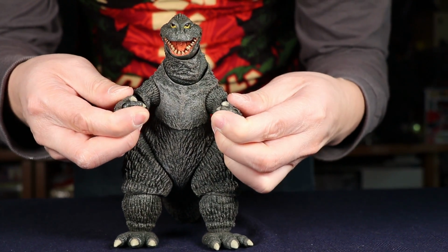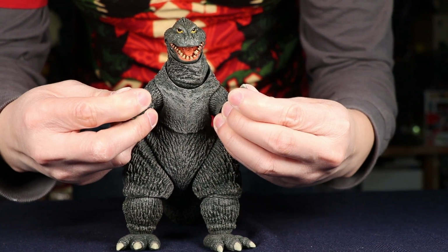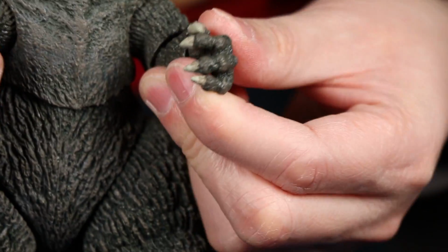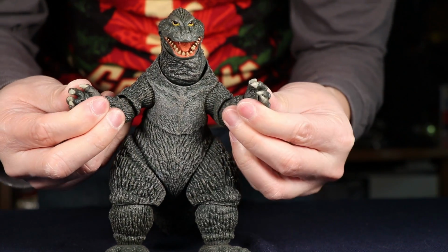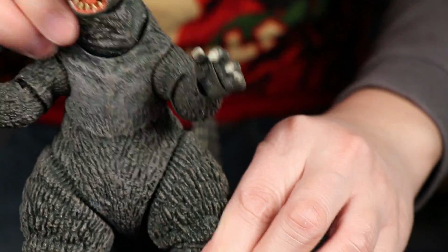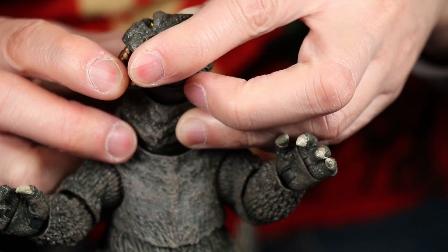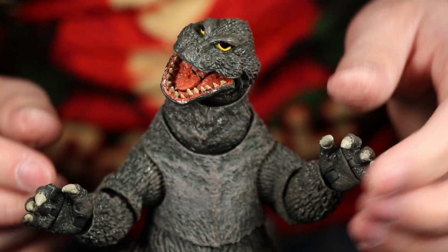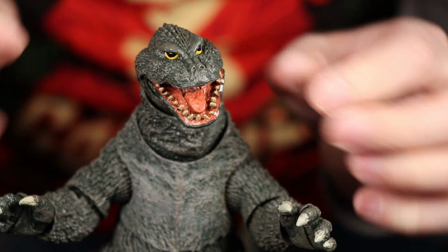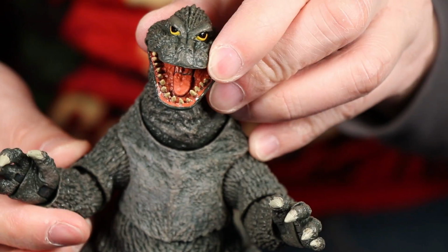Pretty good points of articulation. I like this, that you can bend his fingers. And then also bend his hands a little bit to make a fist. Kind of straighten his arms out. I think that was one of his poses in '62. Got some neck articulation here in his head. You can open his mouth a little bit. One thing is when we first took him out of the box, he was pretty stiff. So I recommend heating him up with a hair dryer, just to soften up the joints.